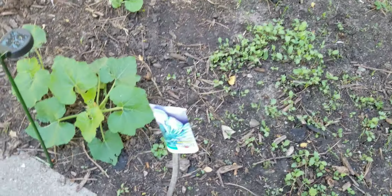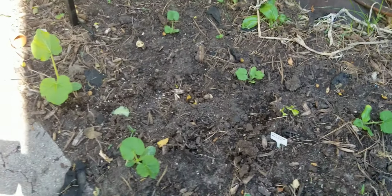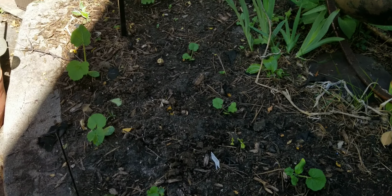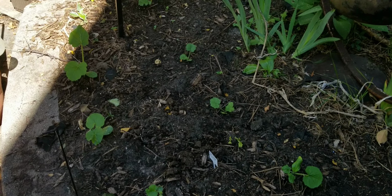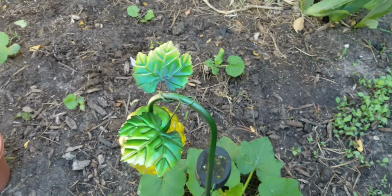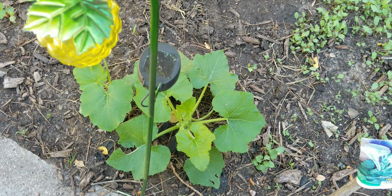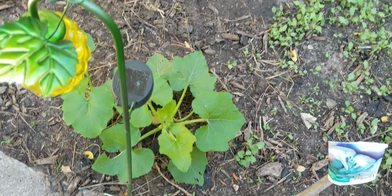And then this was the jack-o'-lantern patch, which I've also added some zucchini in here, because the jack-o'-lanterns will bloom before the zucchinis even think about blooming, so there shouldn't be any cross-pollination there. And they're doing great. This was the one original one that was left remaining after the hailstorm, which is a lot bigger, and I had trimmed off some of the damaged leaves with it.